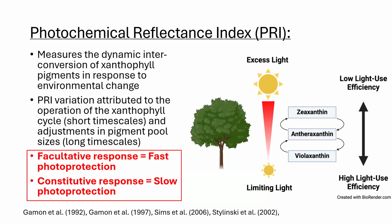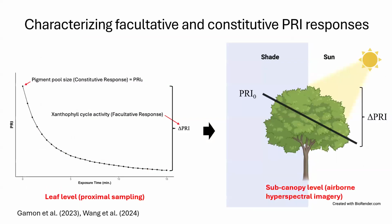With a bandwidth of like 2 nanometers, some in between 2 or 3. It's fine, and I mean, it's perfect. Well, this instrument is perfect for this proximal leaf level sampling, just because of the internal halogen source that allows me to quickly expose dark adapted leaves and monitor these kinetic changes in that xanthophyll response. Okay. Yeah, absolutely.